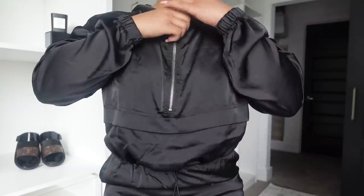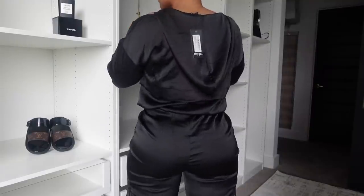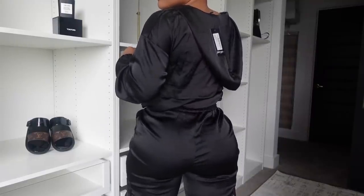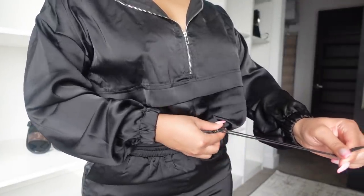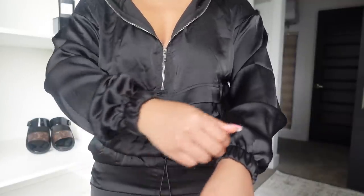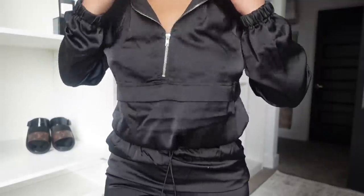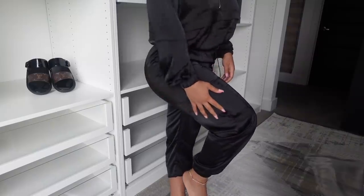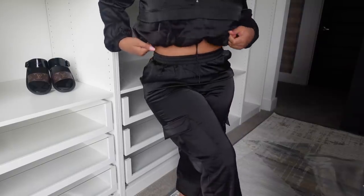Okay y'all, so I saved the best outfit for last, and it's this cute satin black two-piece set. Y'all, when I tell you I'm living for this, because I can wear it as a sporty outfit, but then again, you can put it with some heels, a nice bag. Baby, you gotta fit. And satin just screams luxury, so I just love how this outfit is so affordable, yet still a luxury statement.